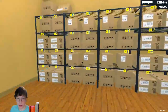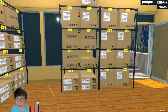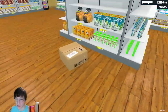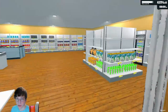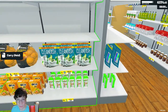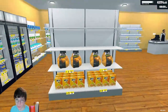Alright, guys, so yeah, as you can see now, I have basically everything fully stocked. There's a couple things that I don't have it completely stocked, but that's because some of these items don't sell as much as others. And things like these clean dish detergents, they have 6 per shelf, so they stay a little bit longer.